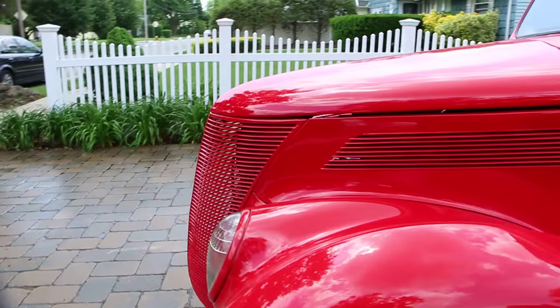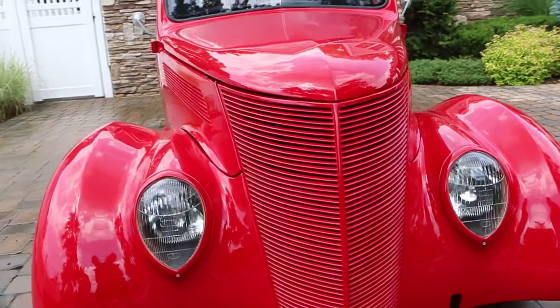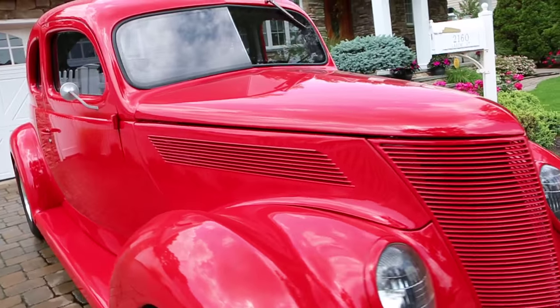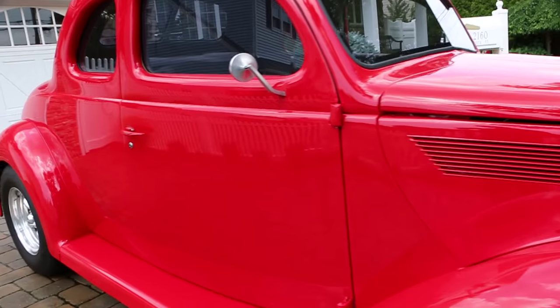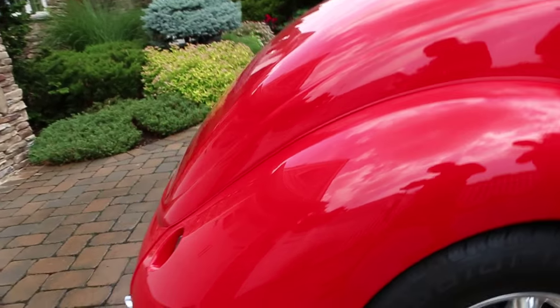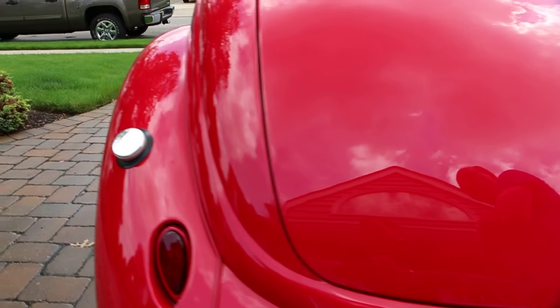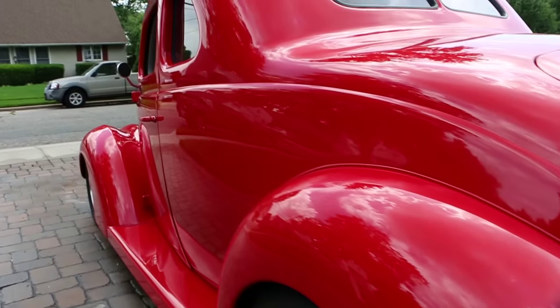We'll take a quick ride. Man, she's gorgeous. So all steel body, right? All steel body, yeah. And then the fenders, front and rear, are glass, and your running boards are steel. Love the French tin lights, dual exhaust. Yeah, those are '39 lights. Real pretty.